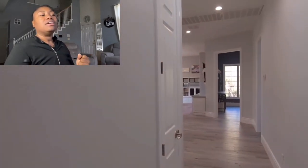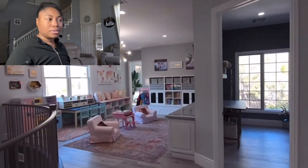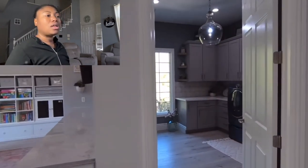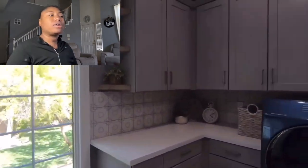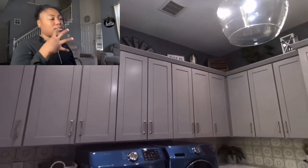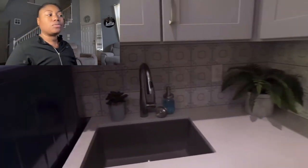There's a lot of mirrors going on, though. I feel like that could be broken. It can be broken. Okay. Laundry area upstairs. Okay. Hardwood floors. Grays. Blues. It's working for me, which is crazy.